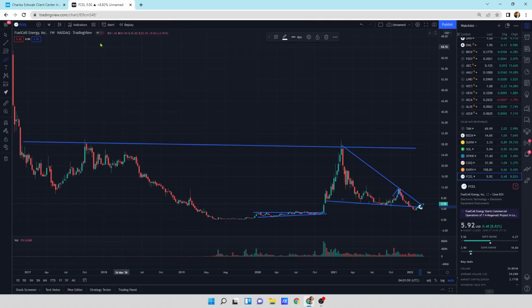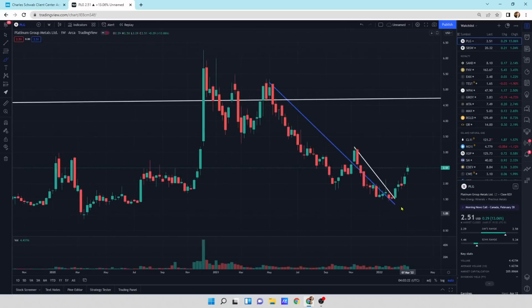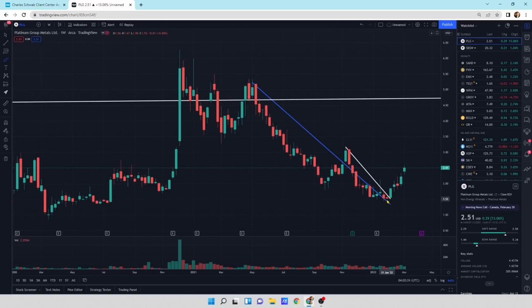I added into that. PLG, it also has the same type of pattern. I bought this in my own portfolio. You can see the movement here. So you get this little first kind of movement. You get a second, and that's the booty bottom. Sometimes the lead-in's always different. It's the same as fuel cell. I'm buying it close to the bottom. Has pretty good room to move up. Not quite as much as fuel cell.